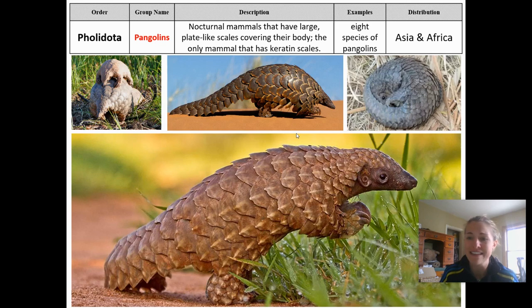And then we have the pangolins. They believe the SARS epidemic started with a pangolin. It was a zoonotic virus that came from these animals that are eaten in parts of Asia and Africa. You can see that their ears weird me out because they look kind of like people ears, and it bothers me. So just notice that and then also be bothered, please.